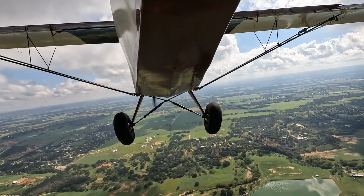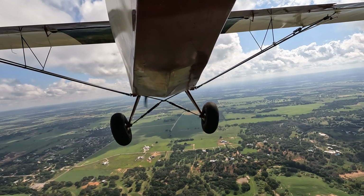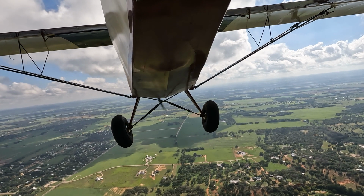And things definitely do look greener. Obviously we've gotten some rain in the last month or two, but it's also nice and bumpy. But can't wait for some cooler weather to calm down some of these bumps.